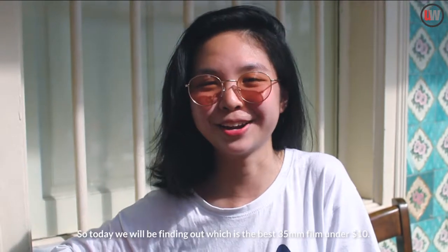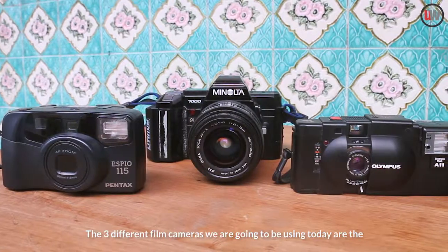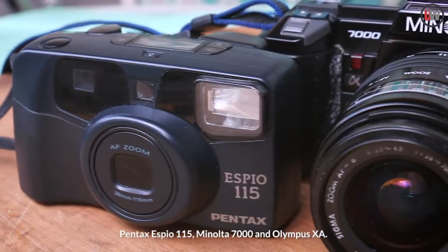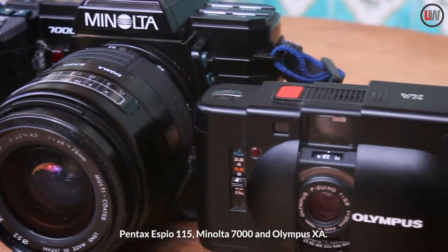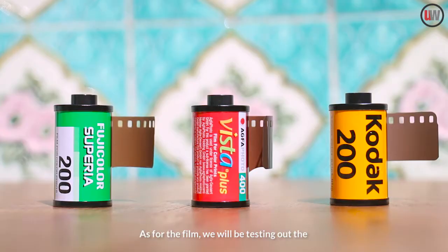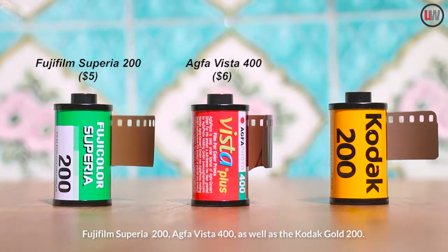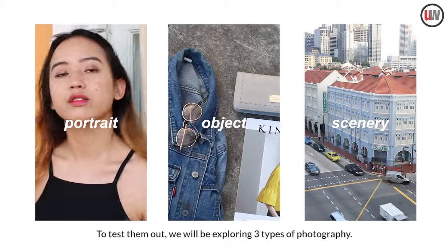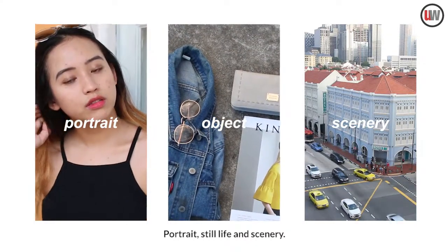Today, we'll be finding out which is the best 35mm film under $10. The three different film cameras we're going to be using today are the Pentax SPO-115, Minolta 7000, and Olympus XA. As for the film, we'll be testing out the Fujifilm Superior 200, Agfa Vista 400, as well as the Kodak Gold 200. To test them out, we'll be exploring three types of photography: portrait, still life, and scenery. Let's go!